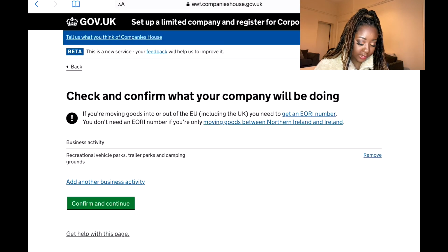So check the information, what your company will be doing. Business activity, you'll have obviously what you've decided your business is going to be doing. And then, once you're happy with everything you've put, you can add another business activity if you do more than one thing. And then confirm and continue, the green button.